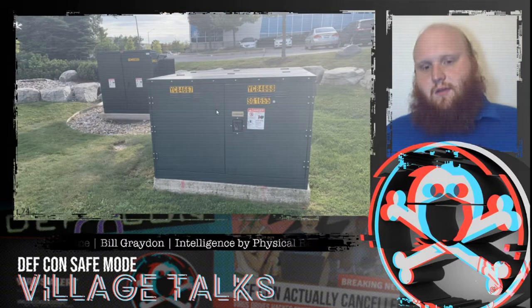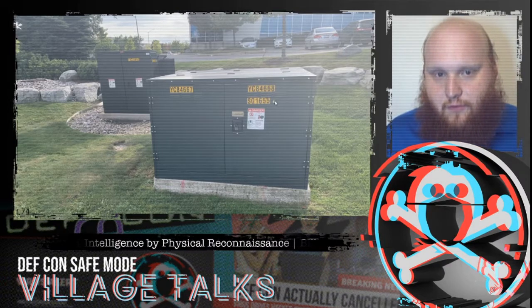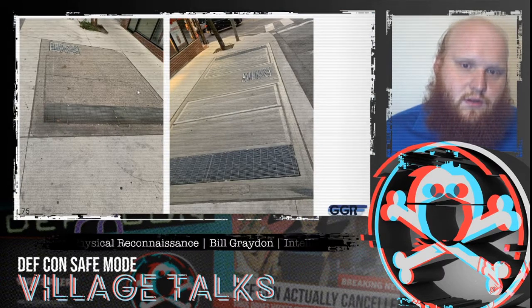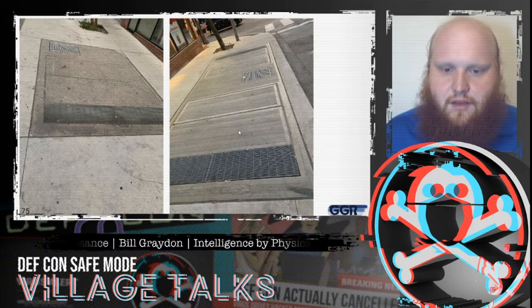We can look at the incoming power. If we have pad mount transformers on the outside, we can look up the capacity of those transformers to figure out what the power requirements are inside that building. And if it's a volt transformer, we can see if it's a double or a single, giving us a sense, again, of the capacity to a bit less granularity.